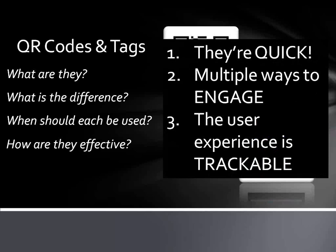First, they're quick. Immediately upon finding the QR code or tag, the user can scan the barcode with their smartphone and be driven wherever you want to take them. So at Best Buy or at Home Depot, if you see a QR code along the side of the display for a particular set of products, just pull out your smartphone and right there within the store you can see a demonstration of the product or see different ways that it can be used.